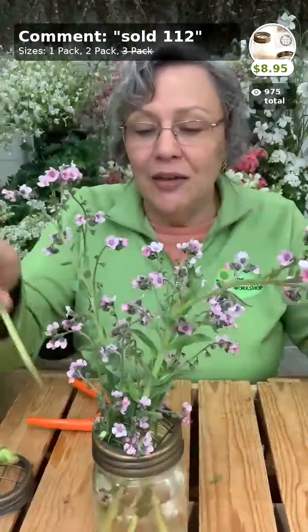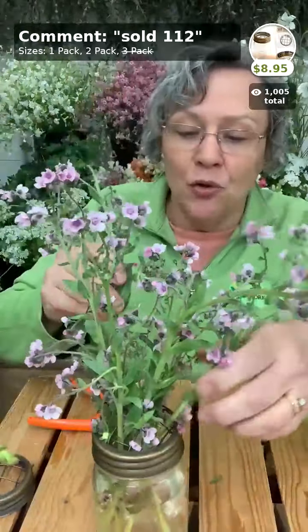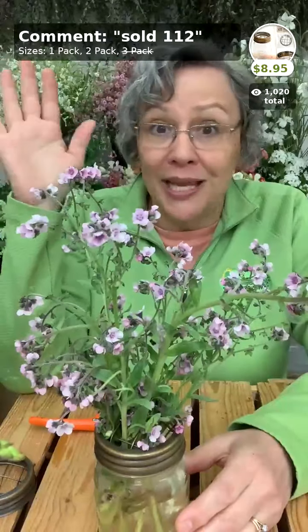So you can take any flower, and don't forget, we talked about greenery, that every arrangement needs a little greenery. You have greenery in your yard. If you have a shrub, especially if it's for an event, anything will last for a few hours or a day. Some shrubs can last weeks. So don't forget to check your yard and to use the greenery in your yard for your arrangements.